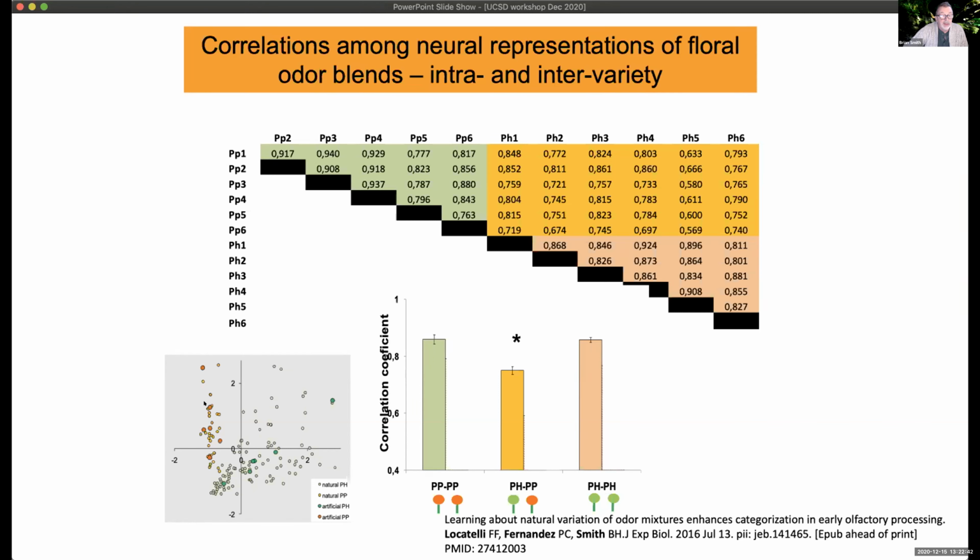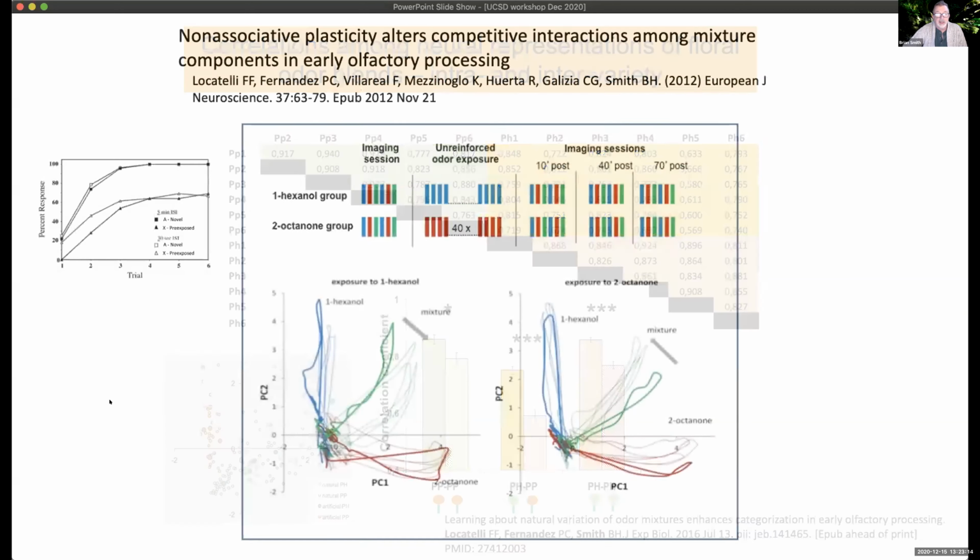Now, if we train the bees to discriminate orange plus, green minus, what happens is the correlations within the clouds become a little bit lower, but the correlation between the clouds really become lower still. So what's happening is that space in this antennal lobe is becoming, this is where I say it becomes warped in a sense, to better represent the differences between these odors that are suddenly important to the bee. This is now associative conditioning and how it's represented.